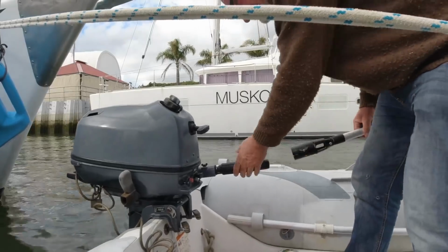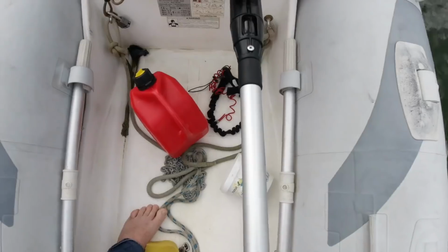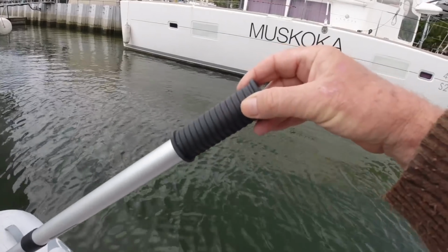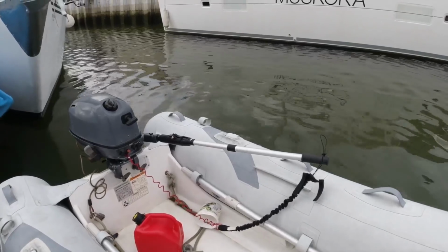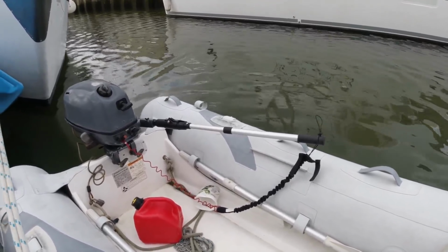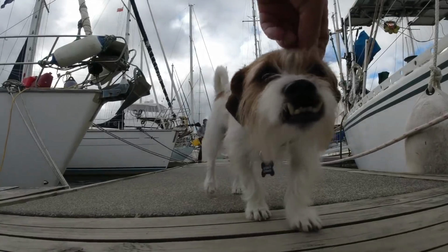Got some boaty bits just to keep me happy. I like to treat myself occasionally. These are accessories for the outboard engine. An extendable sticky thing so I can stand up and do reckless things in the boat. And also some little fins that fit on the leg to make it hydroplane quicker. That way you go faster and save fuel. Once I'd finished that job, Charlie the dog came round just to say hello.